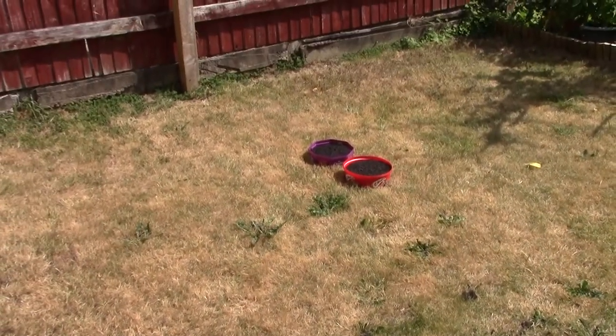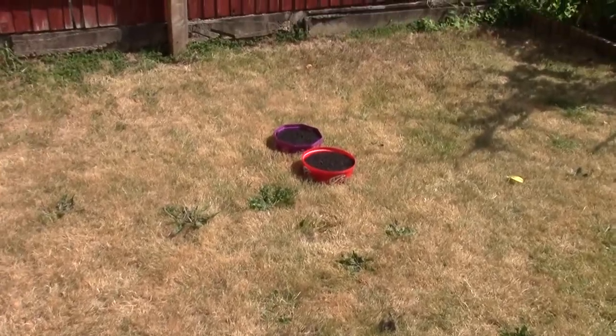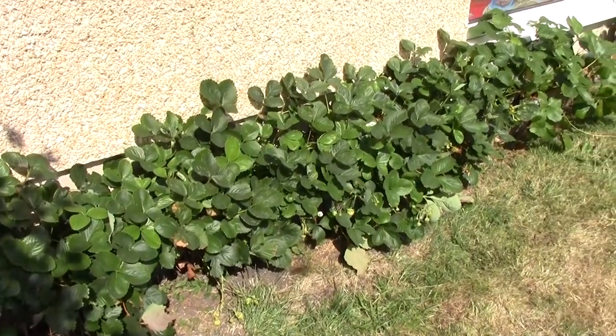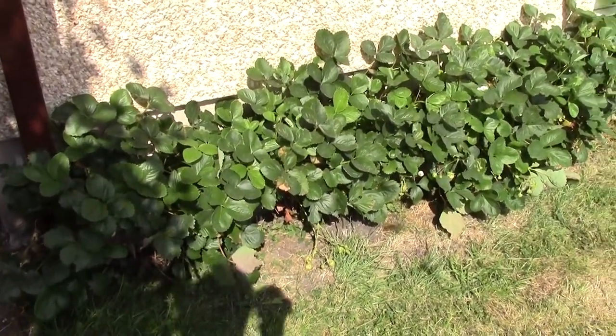Although, in those two Christmas chocolate pots, spring onions, red strawberries. I went away, they didn't get watered, so they've been a bit upset, but they're coming back now.